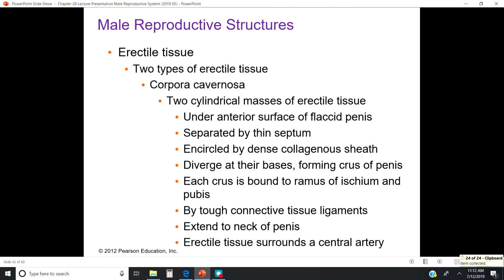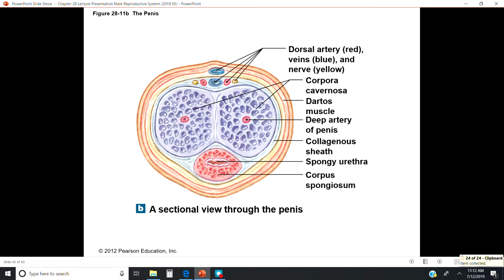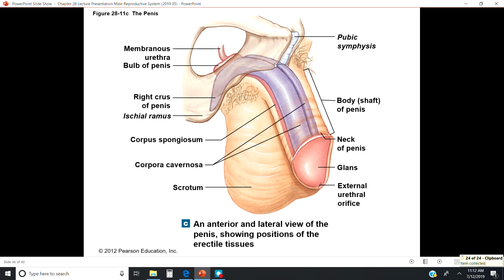Okay, let's take a look now. All right, so we know the regions of the penis. I just want to show you one other picture here. This is where the root would be of the penis. This is the body, right? This would be like the exposed visible part. And then the glans is the tip of the penis, just to give you an idea.